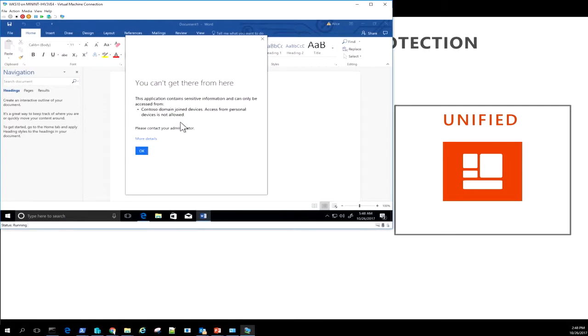And now I get the message from Conditional Access. I'm accessing this file not from a domain-joined machine. You cannot access it because there is a policy that requires me to use a specific machine, a healthy machine, to access the content. And cool.